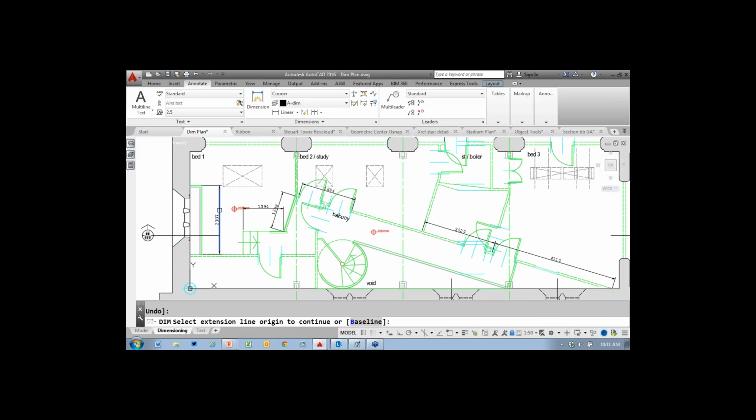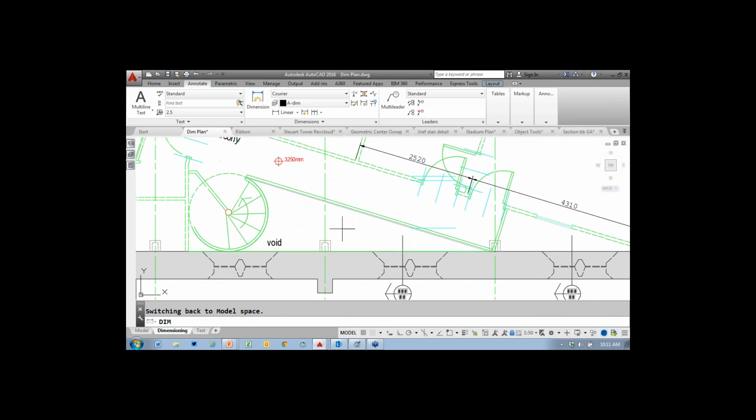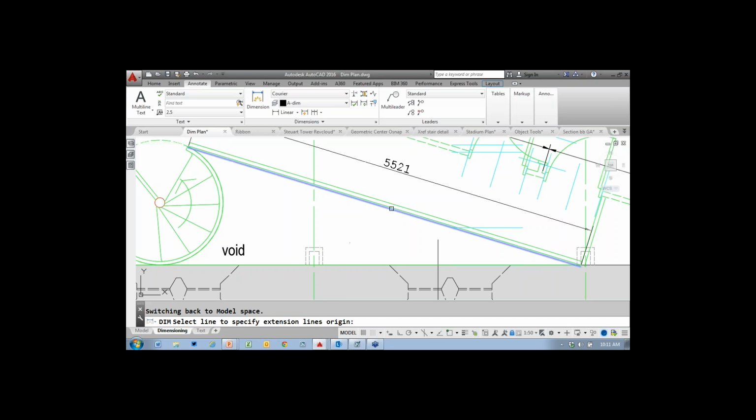It will let you break all kinds of rules, just so you know. So very, very simple. Move your cursor over an object. The dimension shows up. You click where you want it to go. Much, much fewer clicks.